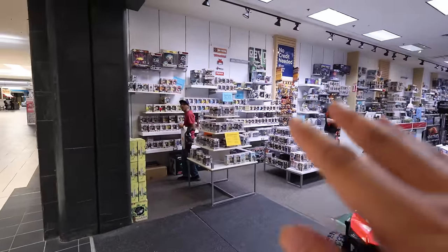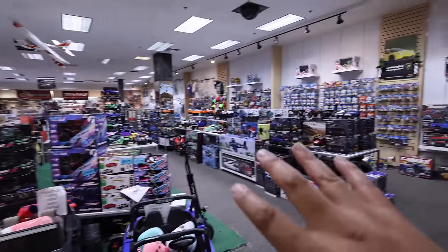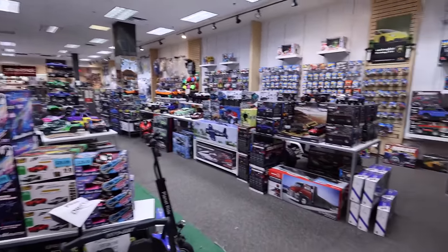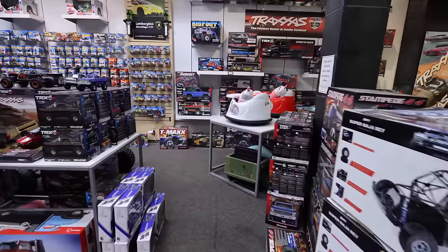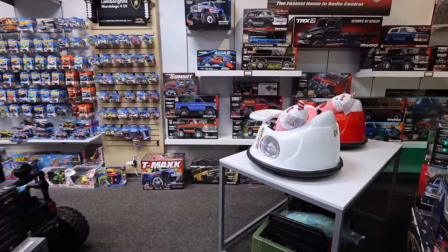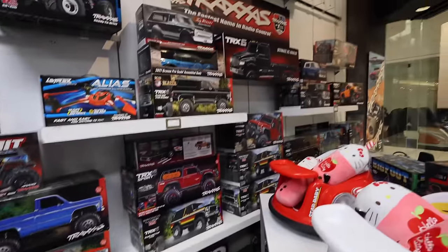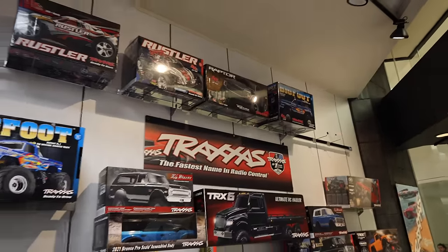Okay, so on the left side, they have the Funko Pops. And on the right side, they have the start of all the RC cars. We're gonna start on the right side, guys. We'll actually go all the way to this wall. Why does that bird keep chirping at me? Just joking, that's how they know someone walked in. Okay, the Traxxas wall. Look, the Bigfoot.